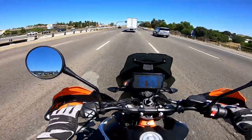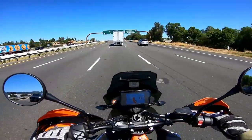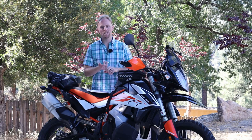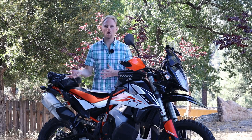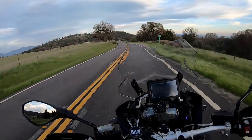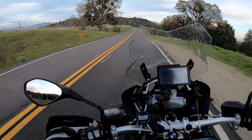So there's a few things to consider here, just talking about a baseline to start to evaluate this problem. It's going to be affected by a lot of things. Probably number one of which is what bike are you coming from to get on this bike. So if you're coming from something like a modern 1200 GS, which has probably the best wind management of any modern adventure bike I've ridden, this is going to feel pretty crappy compared to that.